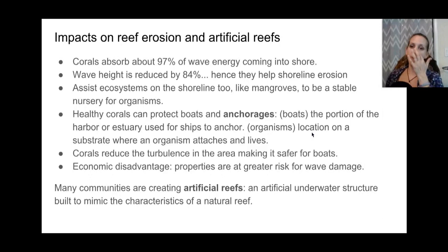Economic disadvantages though, because they could put coastal properties in a lot of financial damage or physical damage, and it'll cost you financially. Also, just like we talked about in Bellwork, we're going to lose money in tourism. We'll also lose revenue in harvesting because we're not going to have as many of those fish there, because we have no corals for them to live by.